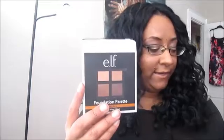Everyone's different. But E.L.F. did an amazing job with creating these foundation palettes. So this is the box, and this, I believe, is medium to dark. And it doesn't get dark, but it does do a really great job in creating the colors. So as you see, it's almost customizable. So it gives you a variation of both cool, of kind of like medium to deep skin tones, and into your darker skin tones. So this is cream, and it does go on very smooth.